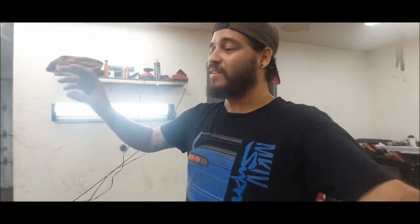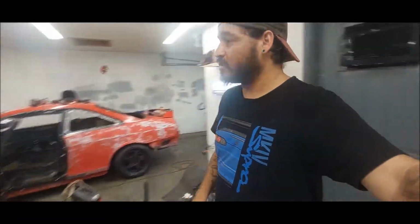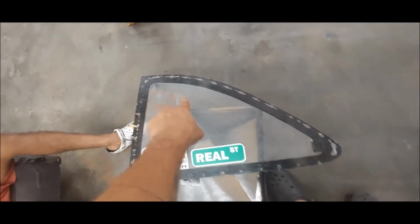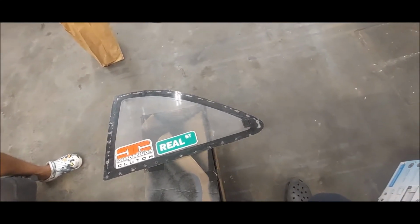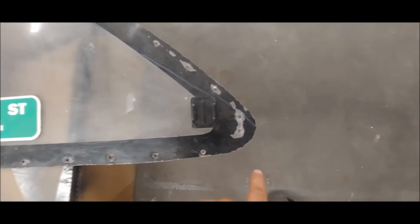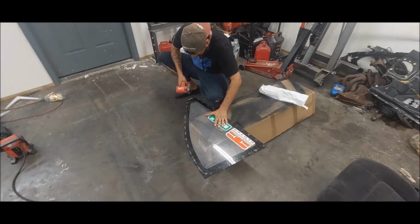Alright guys, so we're gonna let that little bit of dry ice that we have in there work its magic on that one side. I'm gonna go ahead and start getting one of the Lexan quarters ready to be installed. So I went ahead and traced a line roughly where I want to cut, and then we can work our way down. Not sure how well it's gonna come out, but I'm just gonna go ahead and follow that line there and go from there.